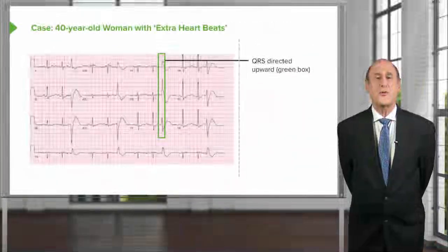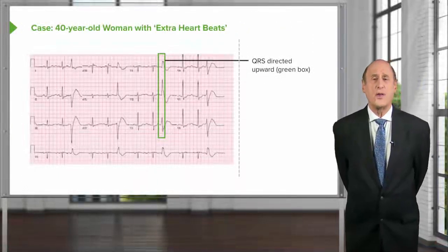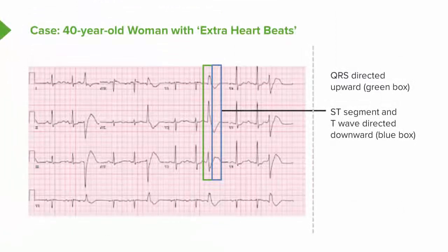Notice that there are extra beats occurring early and that the QRS is very differently oriented and a different shape from the normal rhythm. And the ST segment is in the opposite direction. If you look at the rhythm strip down at the bottom, you'll see first there's the standard, and then you'll see normal beat, PVC, normal beat, PVC, normal beat, PVC. Notice the QRS is wide, very different from the normal beat, and the ST and T wave are oppositely directed from the direction that the QRS is taking.